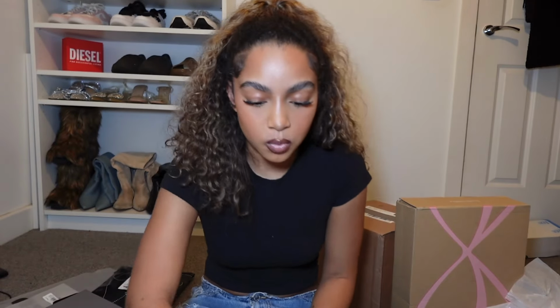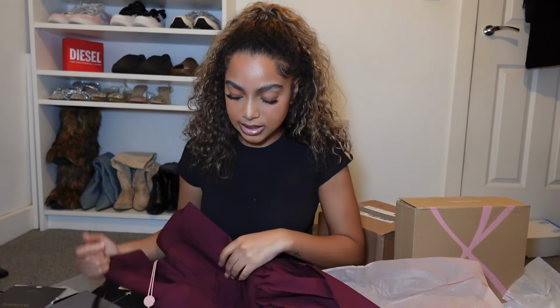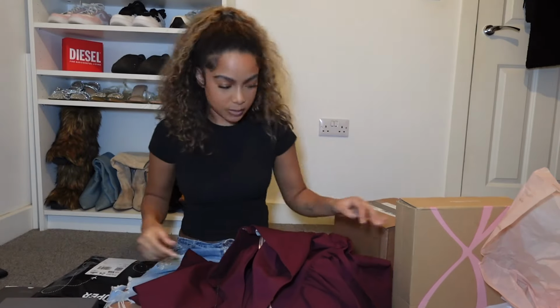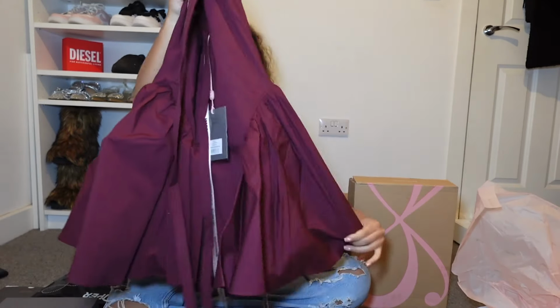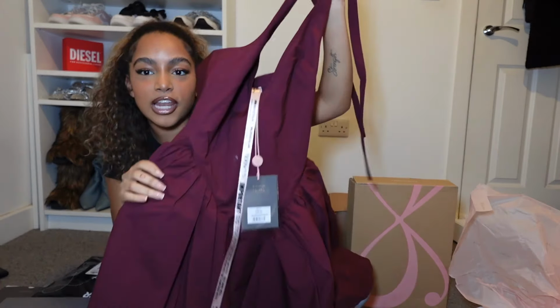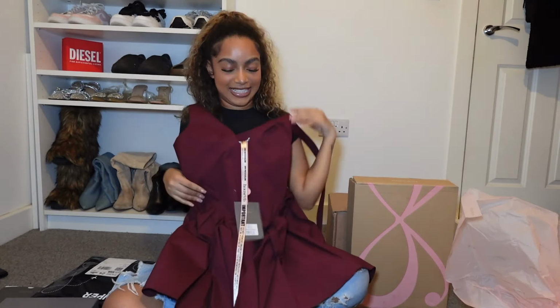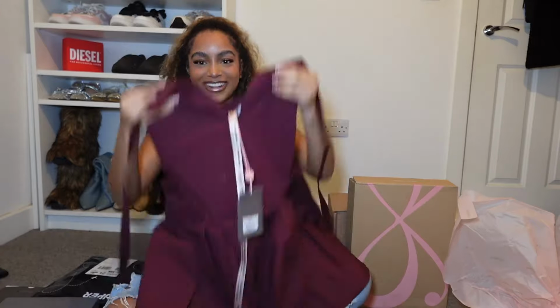Let me show you guys what I got. First thing that I got from House of CB is this dress. I'm pretty sure everyone has seen this. Oh wait, my head's itchy. This dress, wait, let me come back a little bit to show you guys properly. This dress, this is just such a girly ballerina kind of dress. I'm gonna feel like Cinderella when I'm wearing this.